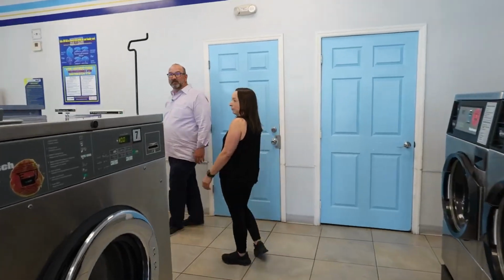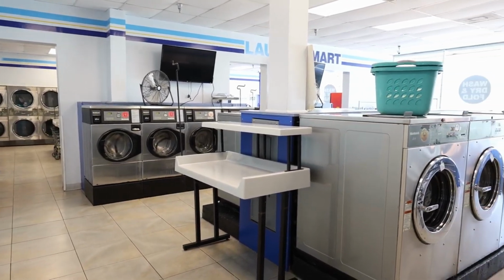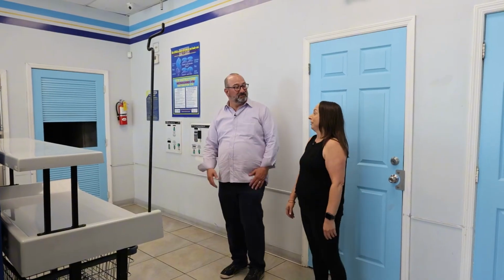Folding table space. I bet this is getting a real workout. People are like fighting for them just because we don't have enough space, but it's good. I mean, yeah, again, it's one of those good problems.